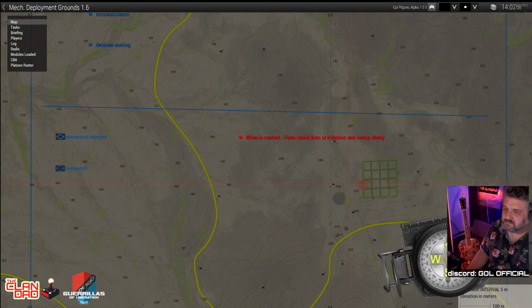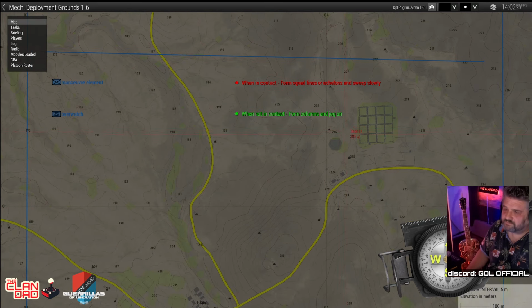And then you'll also have times when you are not in contact. And the easiest, or even the fastest way, is to just form columns and jog. If you're not being shot at, column, jog. If you're being shot at, lines or echelons, and sweep. Does that make sense? You think that's feasible? Mm-hmm. Cool.